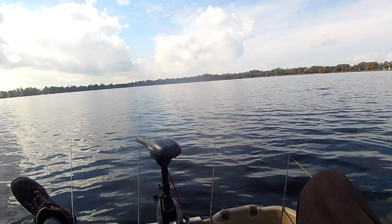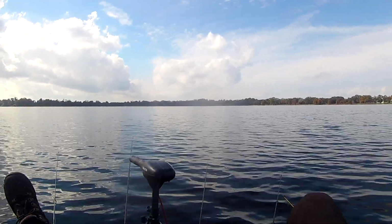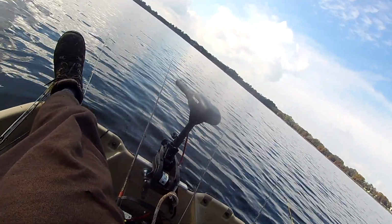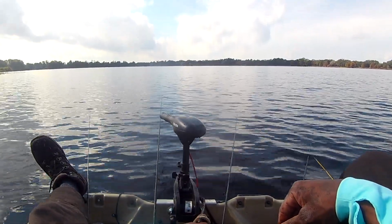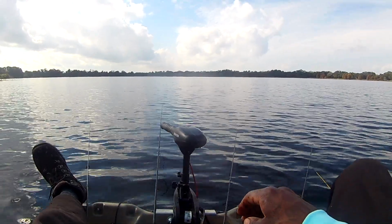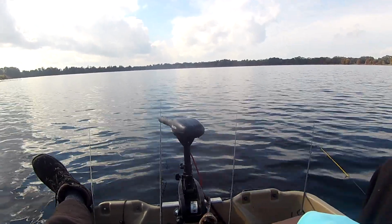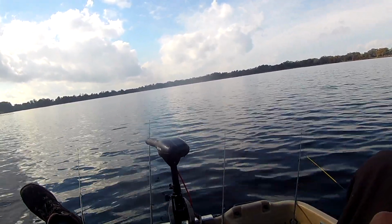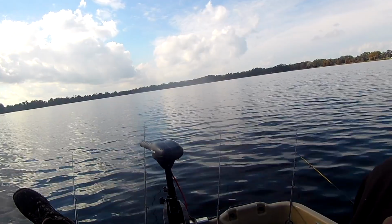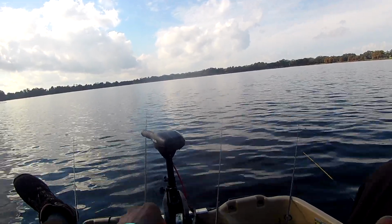Started out pretty cloudy this morning, and the sun broke its way through the clouds, and it's perfect temperature right now. Yeah, we're just fishing on the bottom with an egg sinker, split shot weight, 2-aught hook, and a red worm on the bottom. Catching mostly shell crackers, because that's their habitat, sand bottom, shell bottom. Bluegills tend to hang up around the pads more often than the shell crackers. But they're all running around today, so they're scattered out.